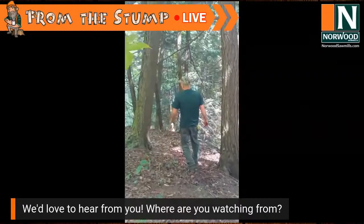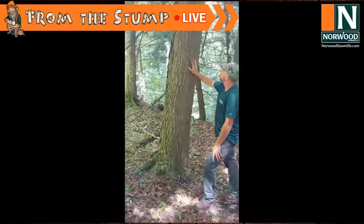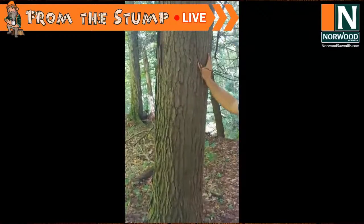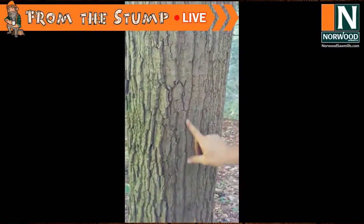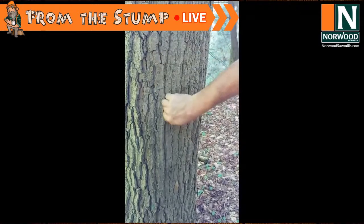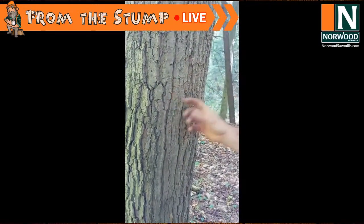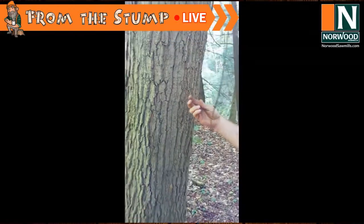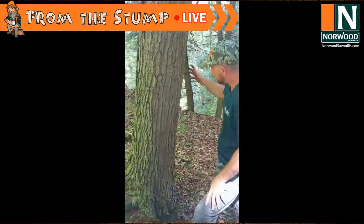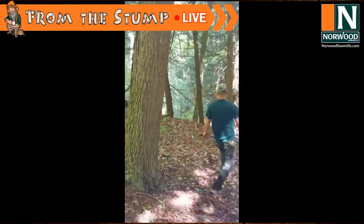Right here, we've got a beautiful hard maple. And if you come real close to this one, you can see just how well it's growing. The growth cracks in the tree in between the furrows of the bark are actually pretty uniform and tight. And this spring, they were orange inside the cracks. So you can see that beginning of that cambium layer, saying that this tree's putting on some really good growth right now with this uniform bark.